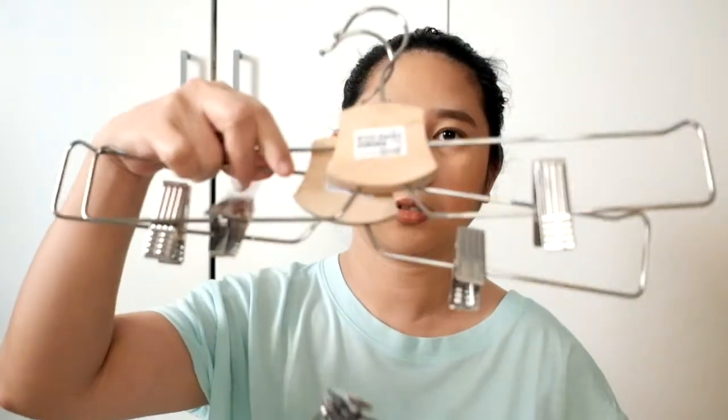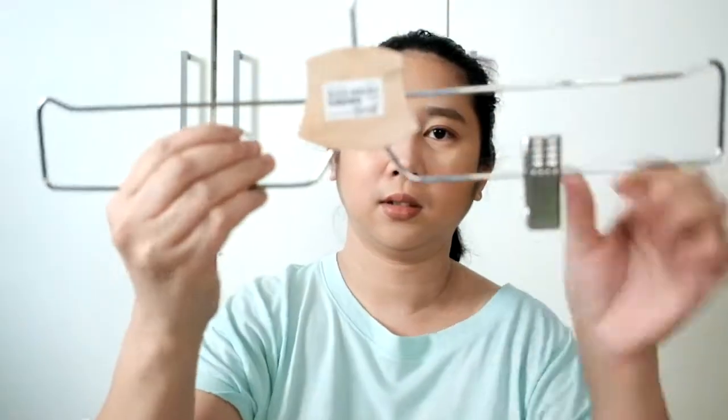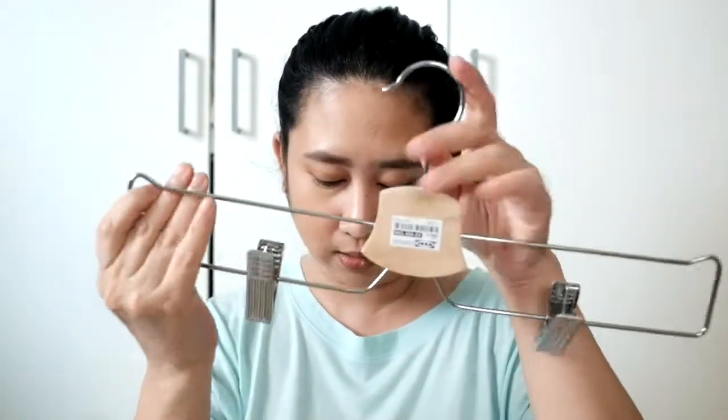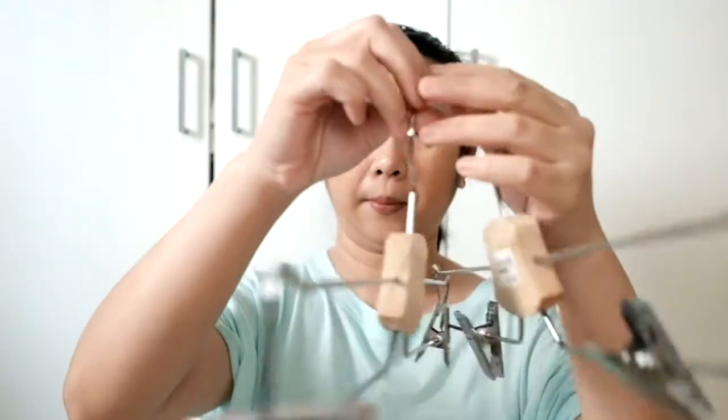And meron pang ibang hangers. So ito sila. These hangers are para sa pants or bottoms or trousers, or skirts. Usually para sa mga bottoms. So merong clips, dalawang clips. So plano ko rin siyang gamitin sa capsule wardrobe. Ang price nito is 5 reals each.